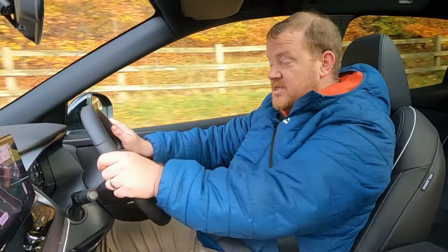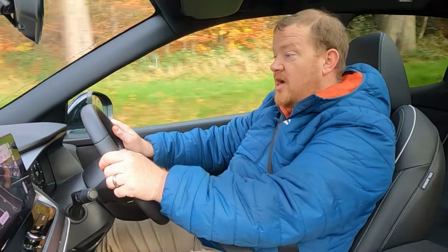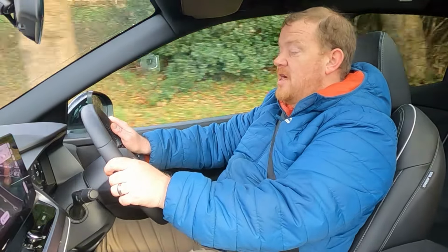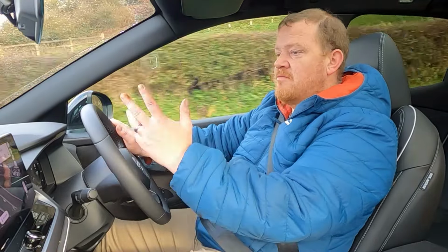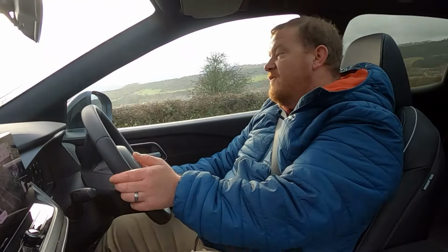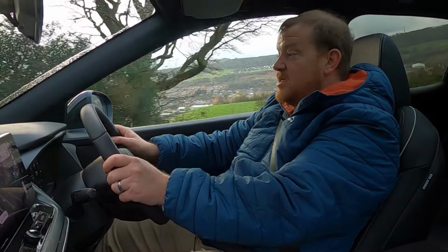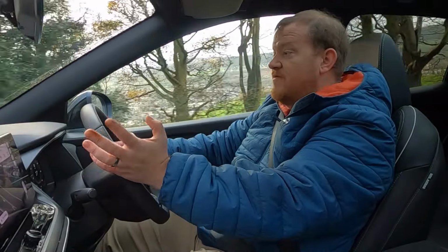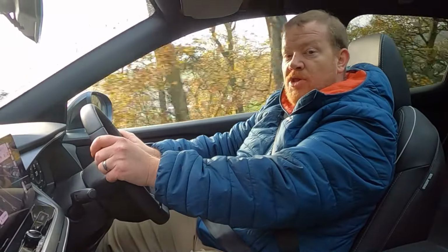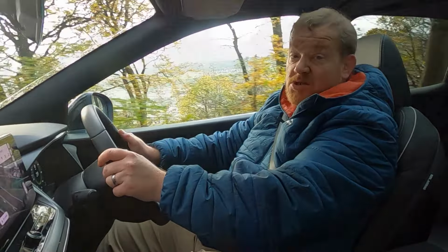We do have Nissan's e-pedal, which pretty much allows you to one-pedal drive the Qashqai. It'll bring you down to just under 10 miles an hour, and then you would have to use the brake pedal to come to a complete stop. I have found that the lane departure warning and the lane departure assist isn't very intrusive like you find on some other cars these days, and it's super simple just to turn it off.